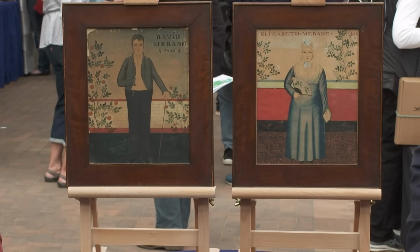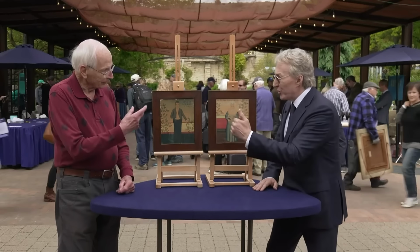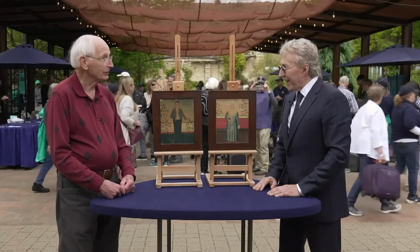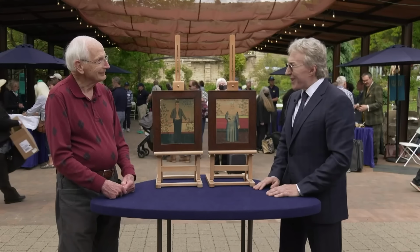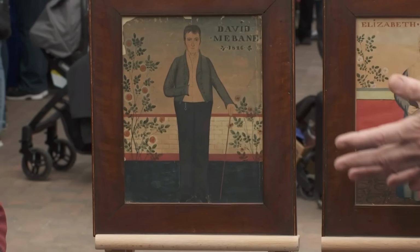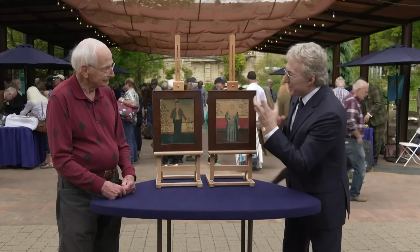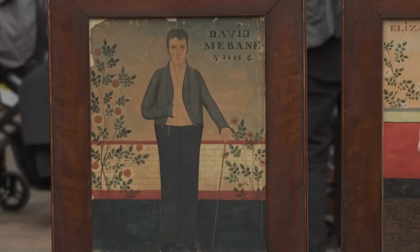Imagine how lucky you could be to have 2 paintings of your great-great-great-grandparents that were painted in 1826. This guest brought these 2 pieces to the show after being gifted by a lady who found out he was the direct descendant of the Mabane family in North Carolina. The unique folk art is a self-portrait portraying David and Elizabeth Mabane's lives and was painted by an unidentified artist among the then Guilford County Limner.